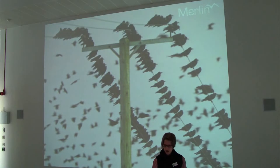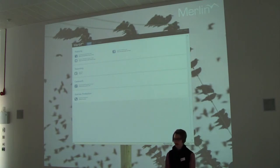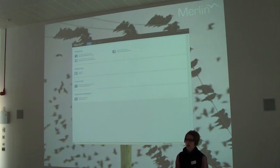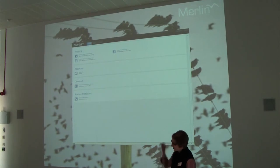So now I'll move on to actually show you Merlin, show you the interesting stuff. The system is accessed through our intranet, so everyone with an RSPB user account and access to our network can access the system. And when you go into Merlin, this is the homepage you arrive at. Mostly I think people go into the mapping module, which is available through the top section.